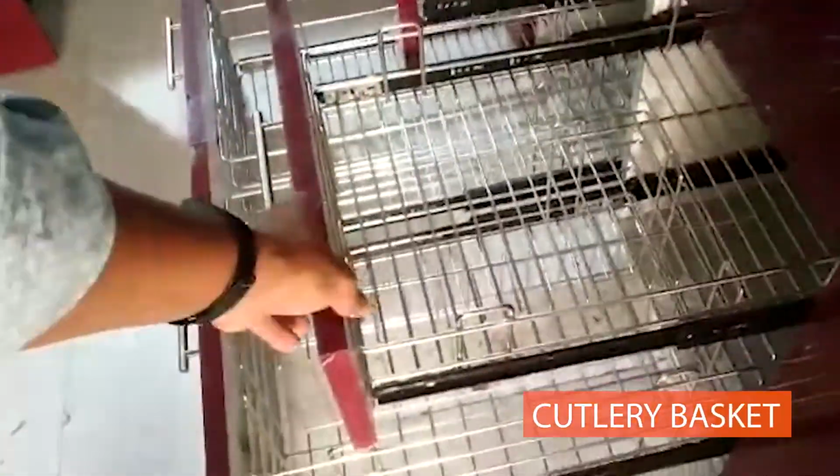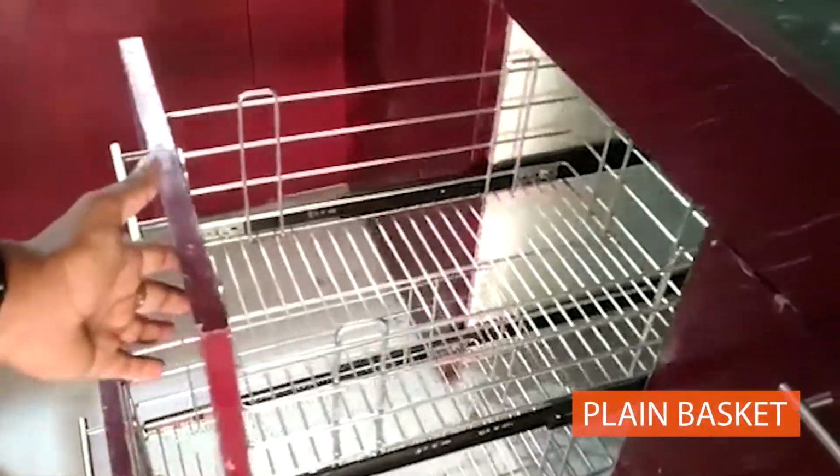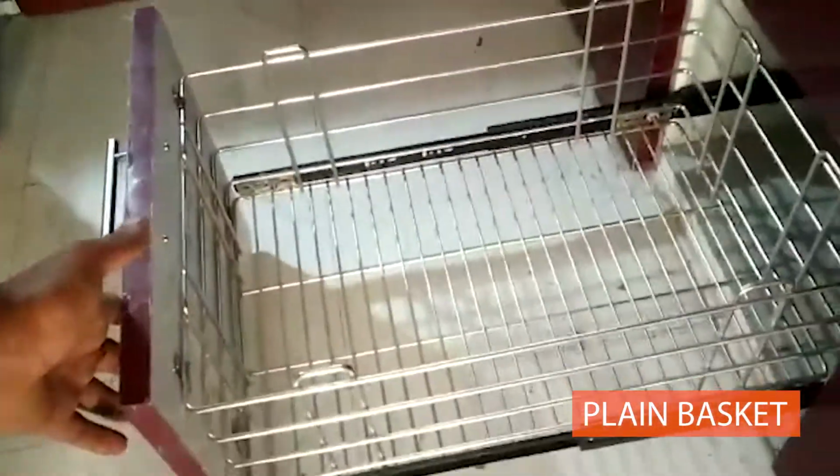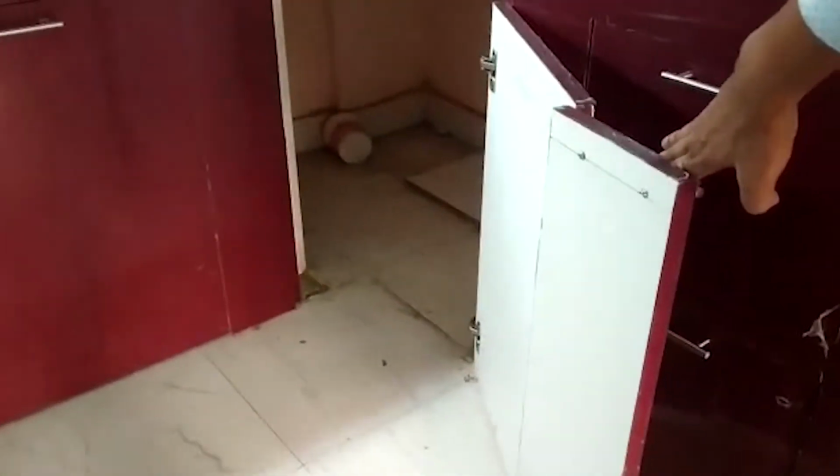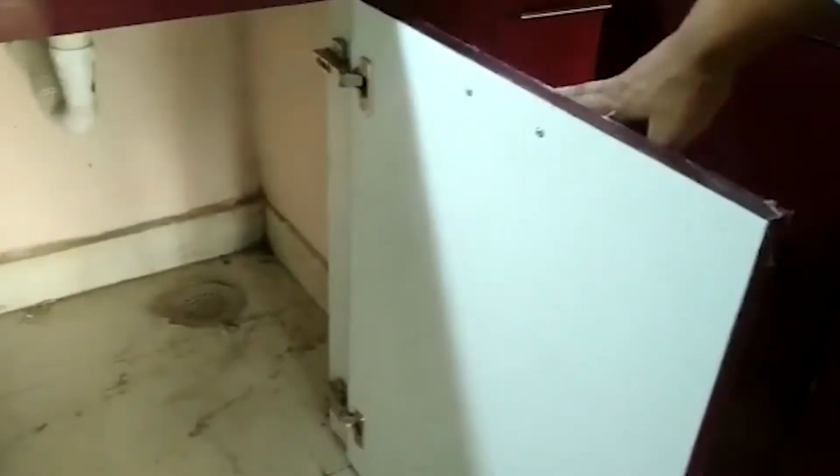All the accessories used in the kitchen are made using 202-grade stainless steel, manufactured by ZAD Interiors. The channels used in this kitchen are by HIG.